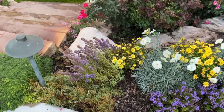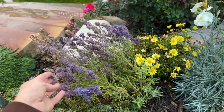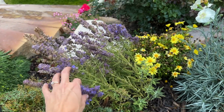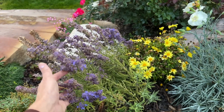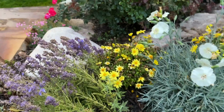So I have some Russian sage here that gets too much water. I'm going to move this next spring, but I want to show you what it looks like when it does get too much water. It just kind of leans and flops over. So this is not very happy. Definitely going to move it back to where I have some other ones, and I'll show you in a minute. But yeah, good thing to know.